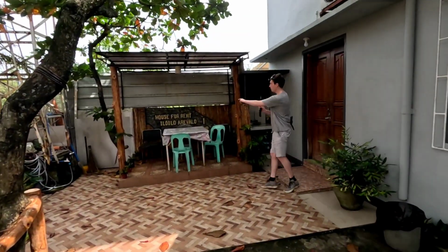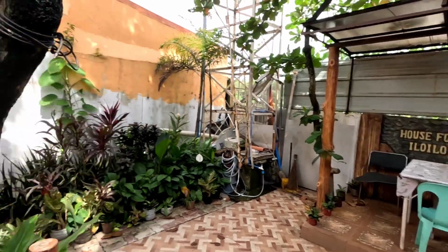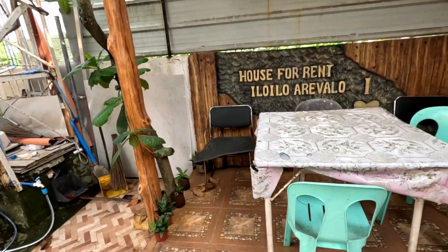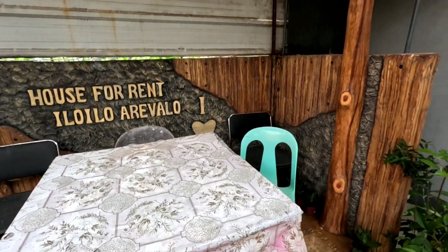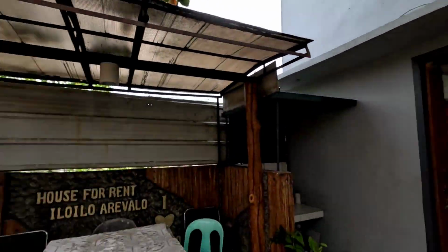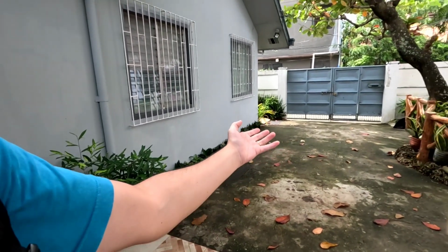What's this called? Riverside? It's called House for Rent. Oh. Iloilo Arevalo. Okay, house for rent. Iloilo Arevalo. So yeah, check it out, guys. It has a nice veranda, nice terrace to sit on. Is that 2 floors? Yeah. It is. Two floors, guys. A nice place to park your car if you drive as well. So let's go inside and see what there is.